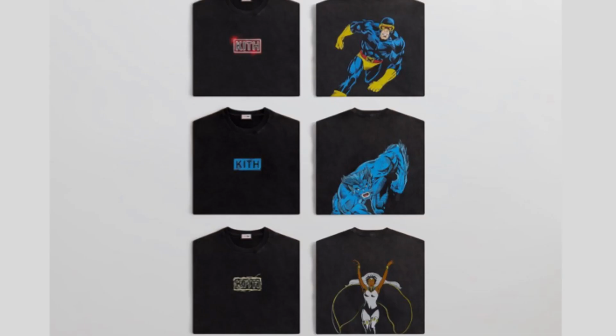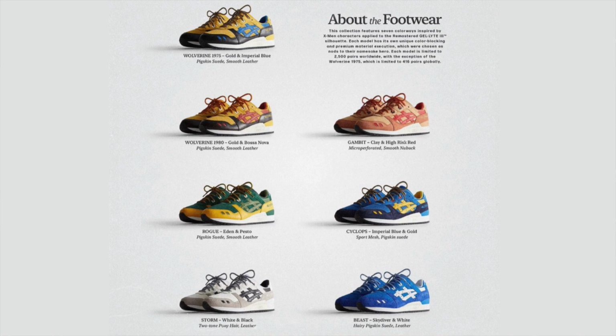They make some really cool stuff and they do a bunch of different collaborations with different artists along with different IP, and they have a brand new collaboration with Marvel for their brand new X-Men line. This thing is just so cool. They have a bunch of different products from different sweatshirts, hats, t-shirts, and even shoes.